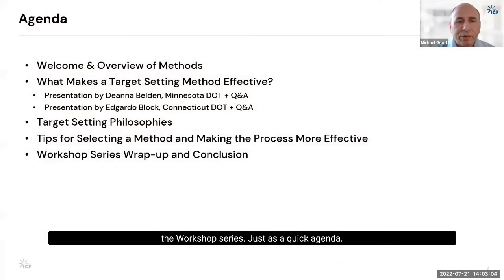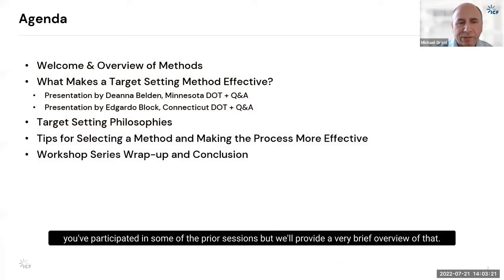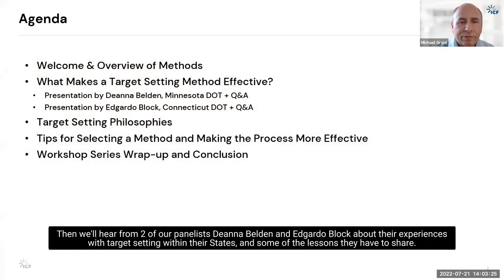Just as a quick agenda, we have a 2-hour session today. This is the final workshop in our series on effective methods for setting transportation performance targets. Today we'll cover a brief overview of methods. Some may have touched on this if you've participated in some of the prior sessions, but we'll provide a very brief overview of that. Then we'll hear from 2 of our panelists, Deanna Belden and Edgardo Block, about their experiences with target setting within their states and some of the lessons they have to share.